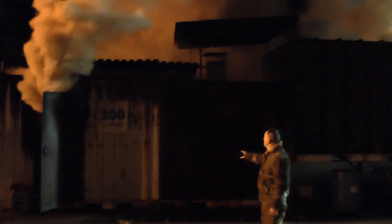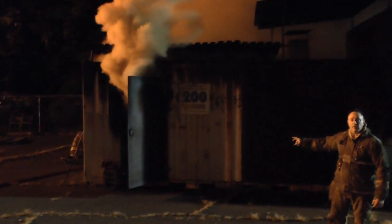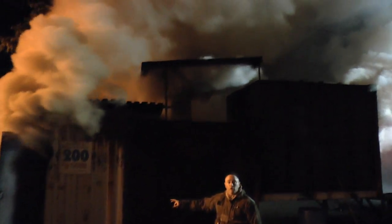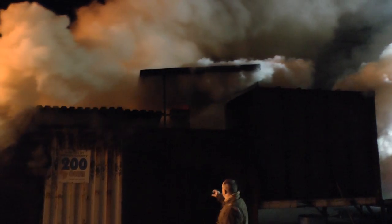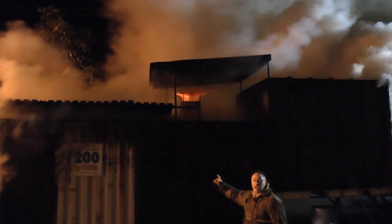What's going on now is they're opening and closing the back door. By doing that, they're feeding air into the fire to allow the fire to reach its flashover potential. By closing the door, they'll starve it of oxygen. By opening the vent, they're drawing the flash out over the students' heads.